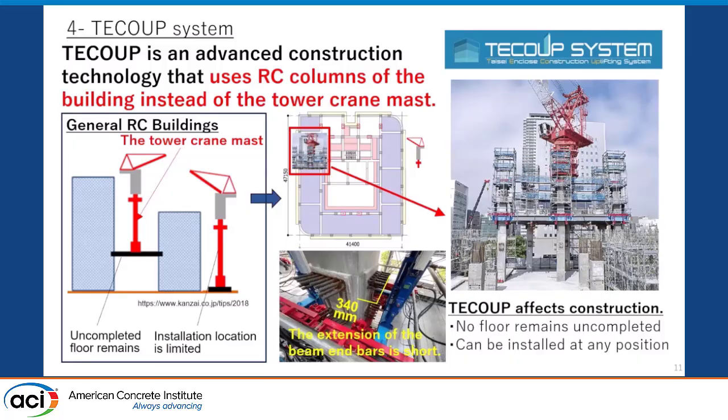Fourth, the take-up system. Take-up is an advanced construction technology that has never existed before. This system uses arch-columns of the building instead of the tower crane mast. These are how take-up affects construction.